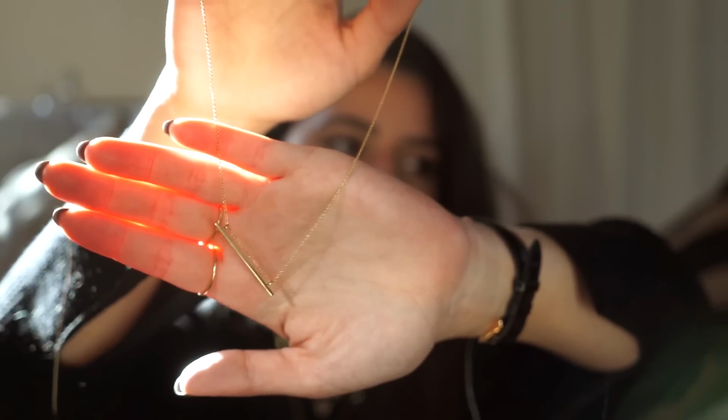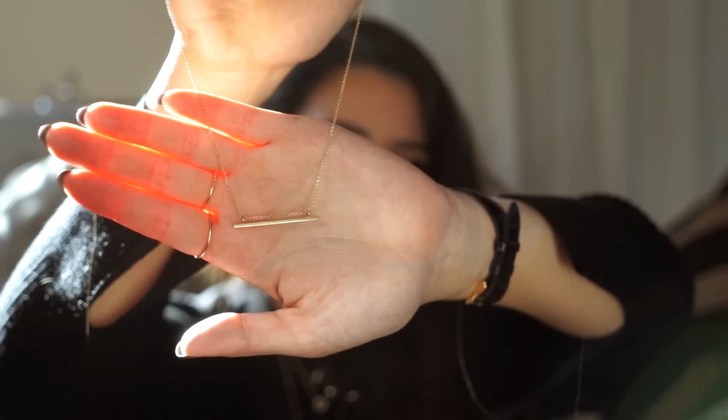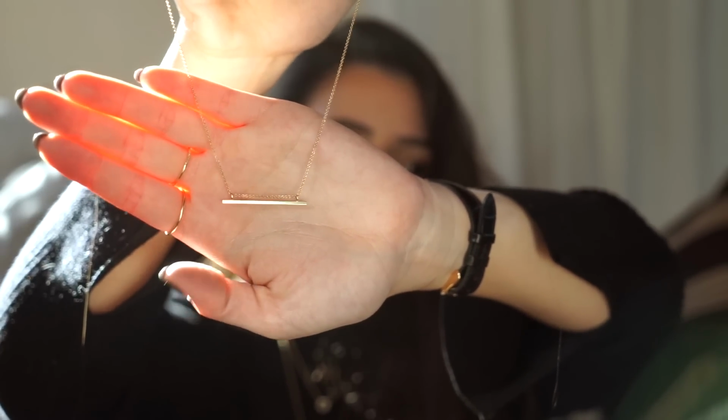These are from Jhannah Jewelry. I found her through Instagram. First one is this little bar necklace, and it's not just any bar necklace, it kind of hangs. So I think it's such a beautiful and unique design. I have never had a problem with this chain snapping or anything. It is so delicately but beautifully made.